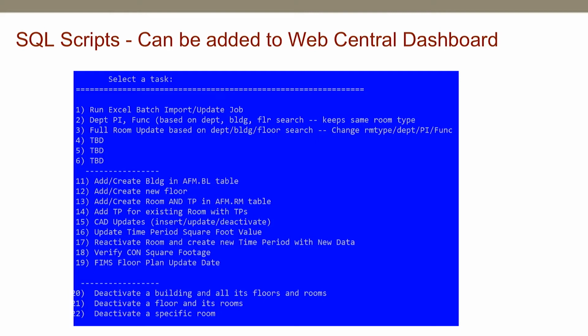The other nice thing is this is going to be moved eventually into Web Central. They have an SQL engine, so that can then be put in. I don't want this on my desktop and be the only one that can do this. We can put it into Web Central. Other users can then just click and provide the information on the screen, hit run, and let the SQL engine do its thing.